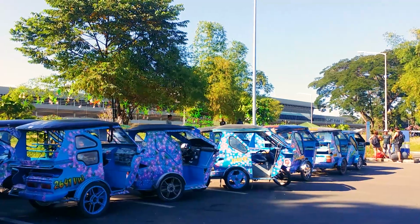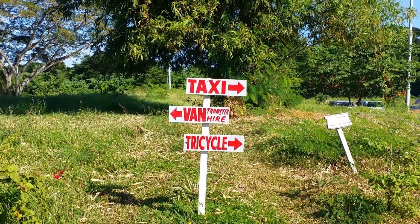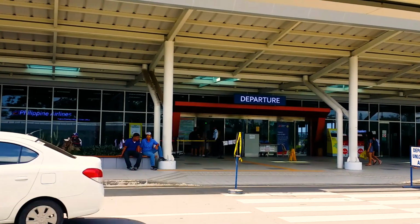A cheaper and more interesting option is to take a tricycle. It's almost the same place as the taxis, just go to the parking area and it should cost you only 80 peso. A slightly cheaper option is to go left to the departure area, where you can catch a tricycle which is bringing people to the airport. This one should cost you 40-50 peso. And of course the cheapest option is to just walk.